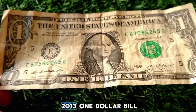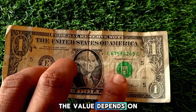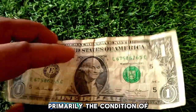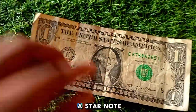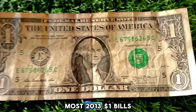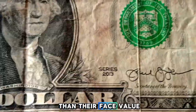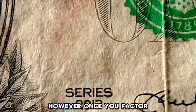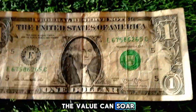So, how much could a 2013 $1 bill really be worth? The value depends on several factors, primarily the condition of the bill, the rarity of its serial number or error, and whether it is a star note. Most 2013 $1 bills are still in circulation and hold no more than their face value of $1. However, once you factor in these unique characteristics, the value can soar.